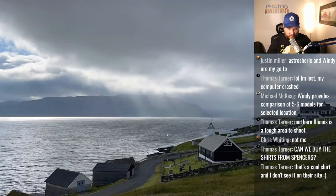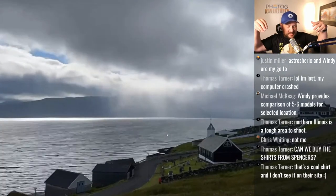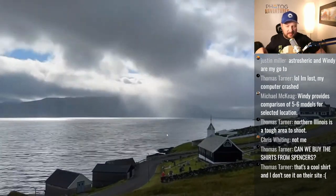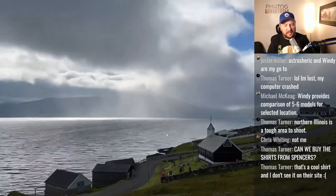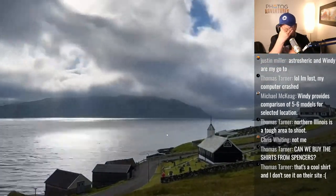And this was one of our best days of just clouds doing cool lines, really interesting peak spikes, not necessarily color, but it gave us a dramatic, you know, what am I trying to say?